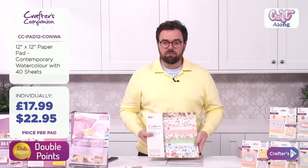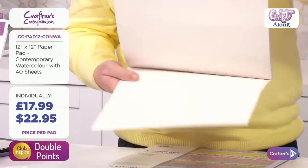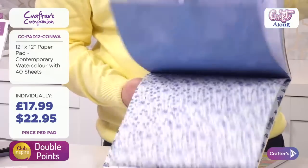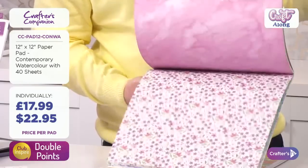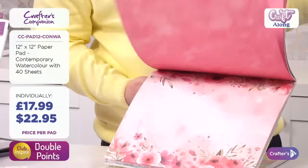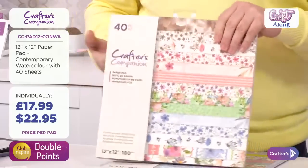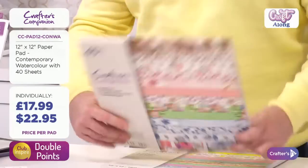And we've also got contemporary watercolour for you. I'd say among our experts, this is one of the most popular ones that we've launched recently. Again, lots of lovely toppers in there and loads of lovely floral themes. What I love about this one is the variation of colours. You've got blues, reds, pinks, browns in there, a little bit of everything for you. 40 sheets there in that one.